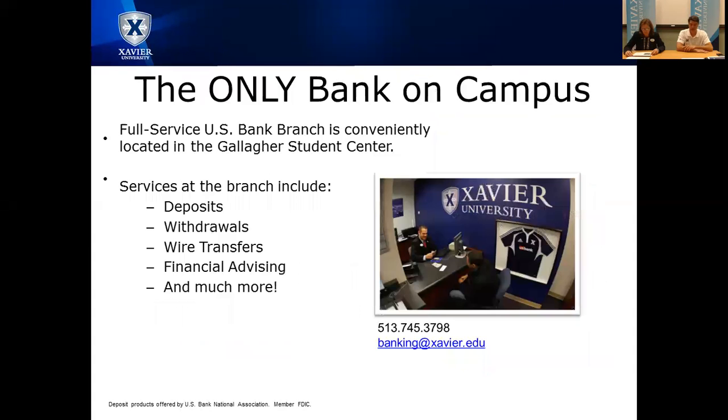On to the next slide, we are the only bank located right here on campus. So we do have a full service branch. So we're not here just for cash deposits and withdrawals. We do have a full service branch right here, open Monday through Friday. Some of the services that we do offer at the branch include deposits, obviously withdrawals. We can do wire transfers, which we do quite a few of for the international students especially. We're here for financial advising, so you don't need to bank with us if you have a banking question or your student has a problem that they've run into and they need a little advice. They can certainly come into the branch and talk to any of us there, and we're happy to help them in whatever way that we can.